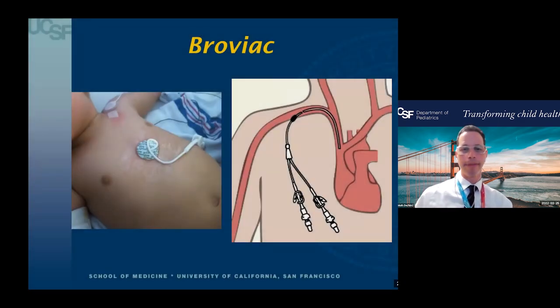Broviacs, which are surgically implanted. This is what a Broviac looks like from the outside. And it's a common misconception, looking at a Broviac, that it goes directly into the heart from here. But in reality, what's happening with a Broviac is it's just anchored beneath the skin, and then it usually gets tunneled up to the subclavian vein and then comes down into the SVC-RA junction.